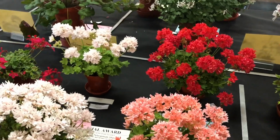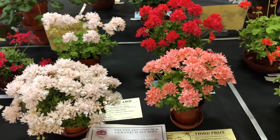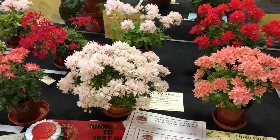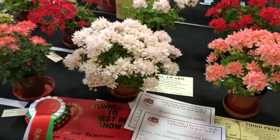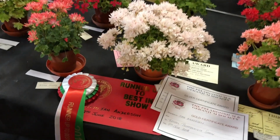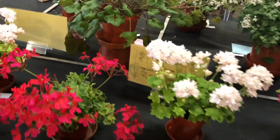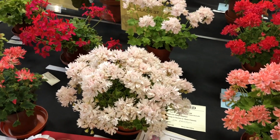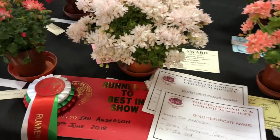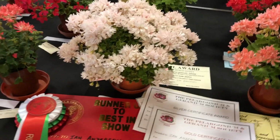Going back then, we're on to these are miniature Stellas, I think. Ian Anderson's always a top guy. He got runner-up, basically, to Best in Show with this gorgeous miniature variety. I'm not sure whether it might be a plant called Lisa Joe. I'm not 100% certain on that though. The actual name of the plant appears to be covered in all of the awards that it's got. Best miniature plant as well. But absolutely stunning. Looking superb. Brilliant plant from Ian. And that's a really good plant.